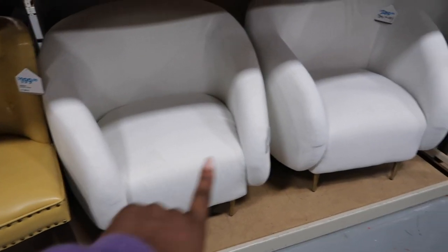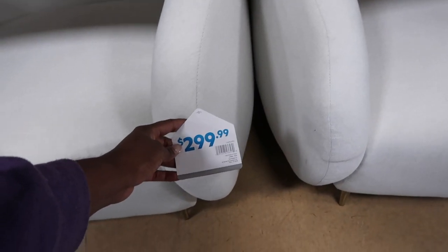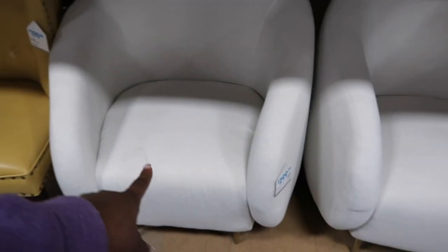These chairs are both really, really cute. They're on sale for $2.99, but I wouldn't spend that much on them, but I love the gold detailing on the legs. It's kind of a metallic gold. It's really pretty, a really pretty cream color. I like that.